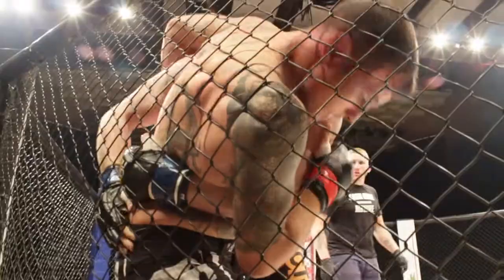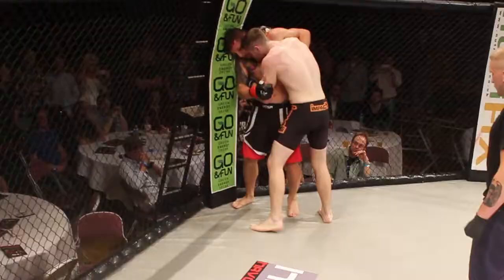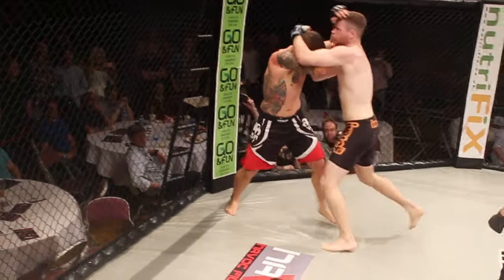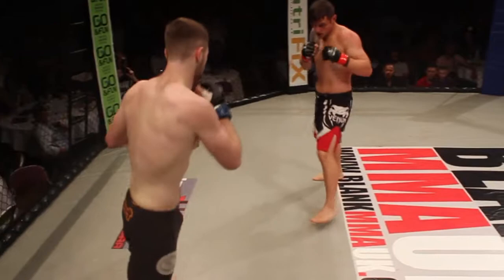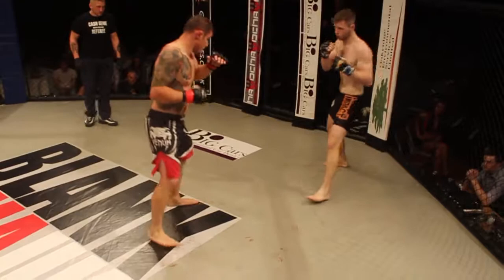Jamie really pushing his man into the cage, looking for foot stomps. Good head control, making life very difficult for Shane. They're breaking, they start throwing. The fighters break away, they look to land heavy leather.